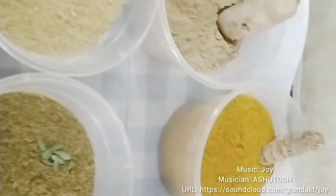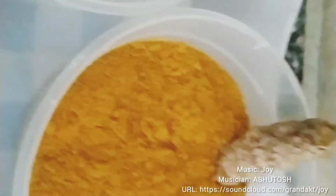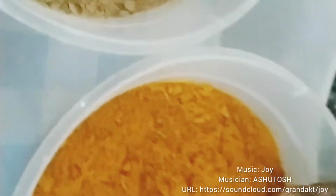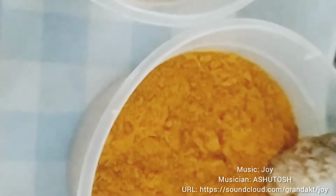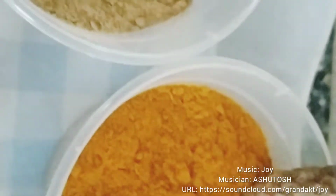Now let's run through these powdered spices. Right here is the turmeric. It resembles ginger. That's the fresh form of it, and this is the powdered form. It's orange in color. It's mildly aromatic, and it has the scent of orange and ginger mixed together. It should also be used in little measures so it doesn't color your food.